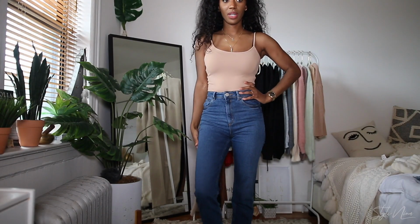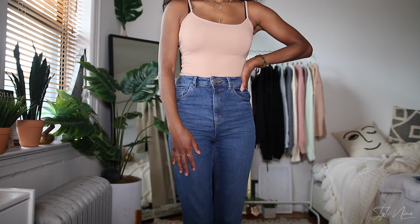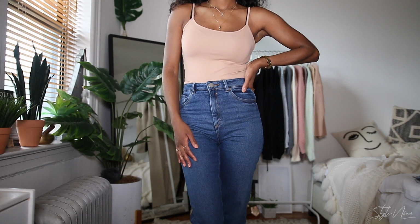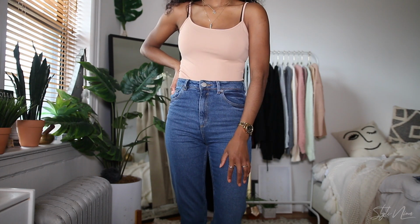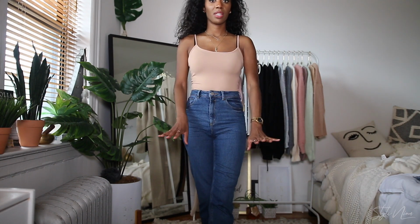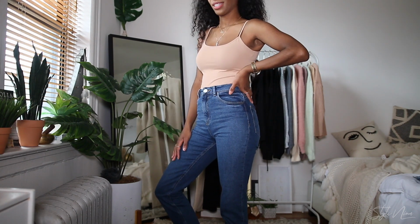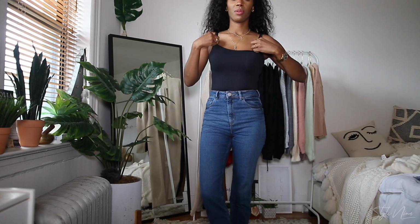This is the nude one, just like the last one, plain simple cami, upgraded version of the ones that I had before. And then this is the black one, just a simple plain cami.